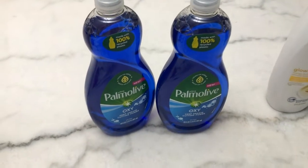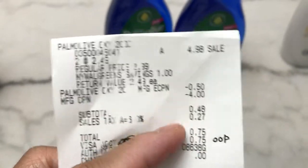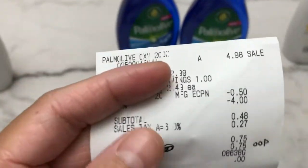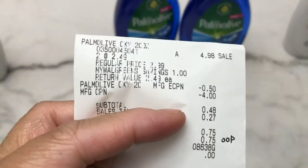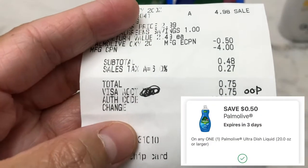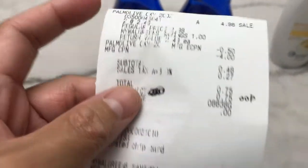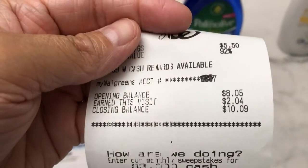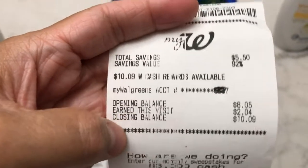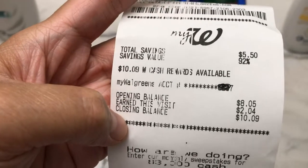And this is my receipt. So it's the store coupon the cashier manually put in because he's having a hard time scanning it. And then the 50 cents digital coupon came out. I only paid 75 cents after deducting the store coupon and the digital coupon. And then I got my $2 Walgreens cash reward and then 4 cents for everyday points. So here, my closing balance now is $10.09.